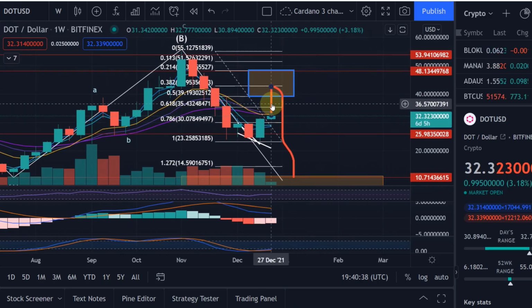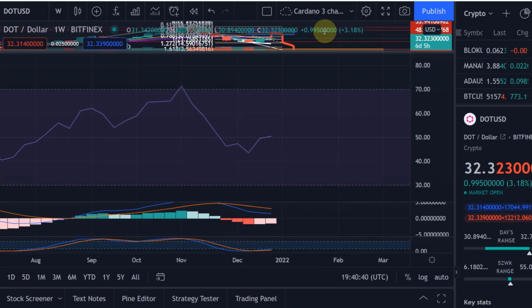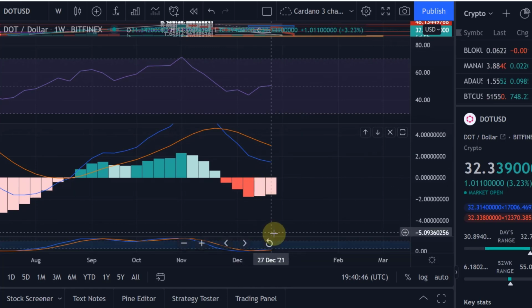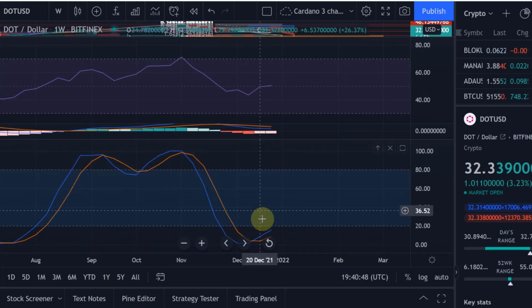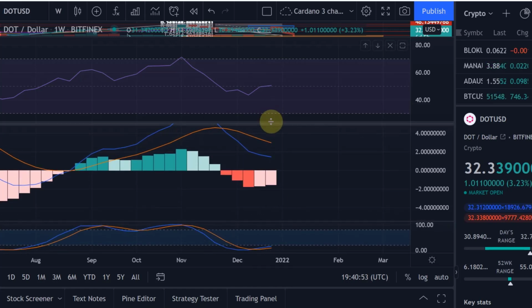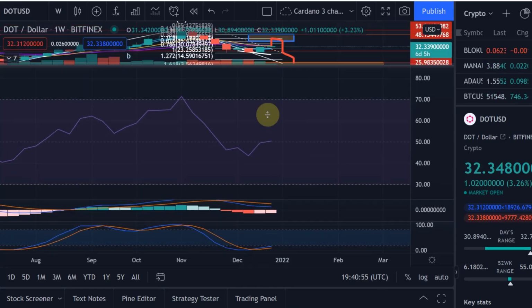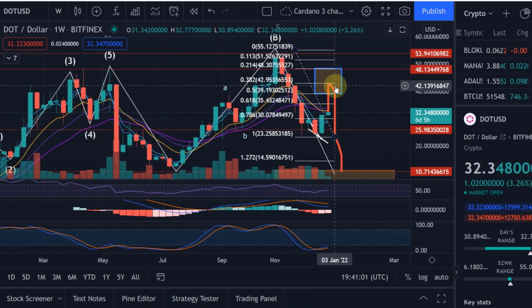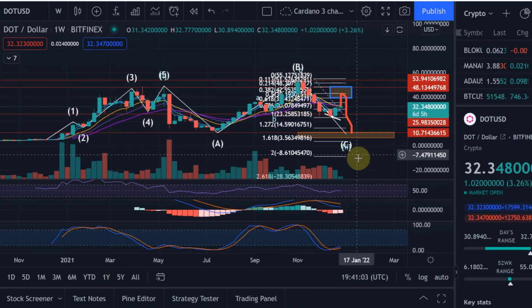55 and 63k. On the weekly, we can also see that the RSI has been turning around to the upside, and the MACD is losing selling pressure. So again, together with the stochastic RSI on the weekly as well, I think we can confirm here a further uptrend of around 30%. That would be what I expect, and maybe even all the way up to $48. That would then be significantly more than 30%. So that is where we are currently with Polkadot. I will definitely keep you updated.